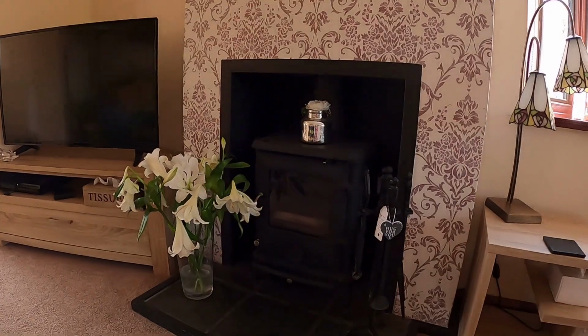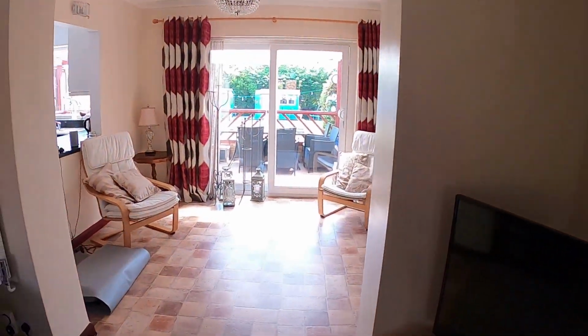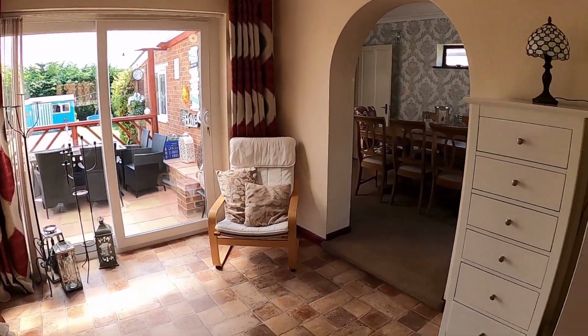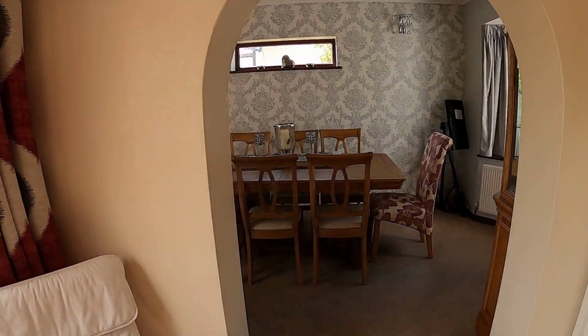And you can see there that wonderful log burning stove that you've got there, and in the other fireplace as well. So coming through into this second main reception space, this is a really, really nice room, and of course you've got those sliding doors just leading out onto the veranda in the rear garden.